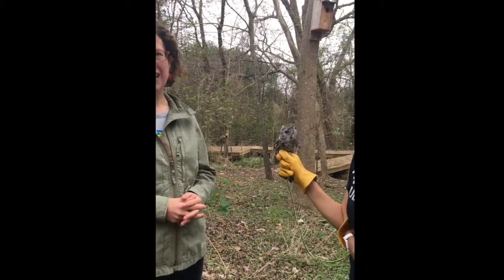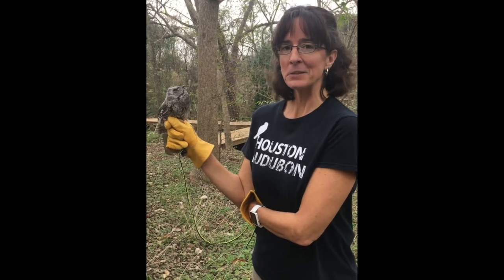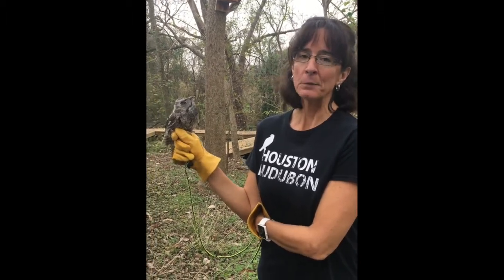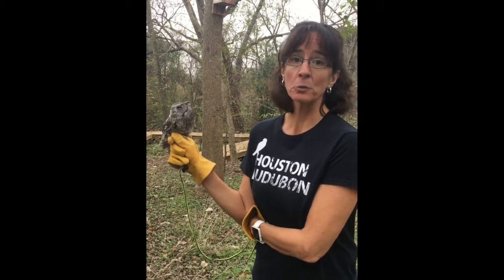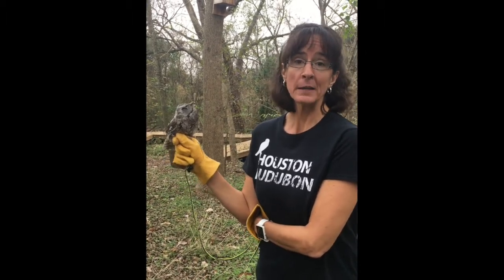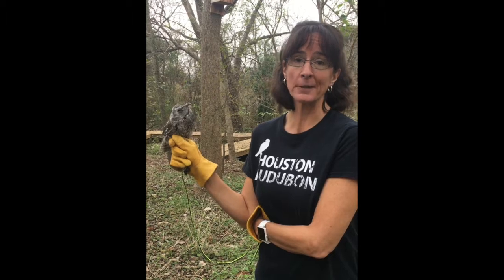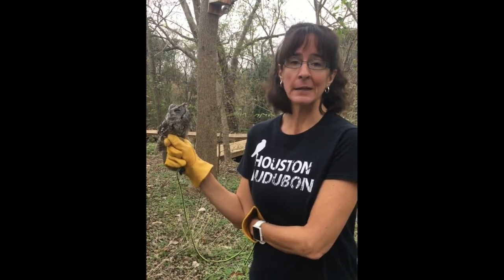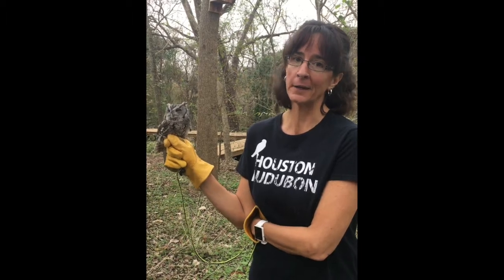At Houston Audubon, we get a lot of questions about owl boxes. So today we have a special guest visitor along with Mary Ann to help us learn more. This is Percy. He's an eastern screech owl. He's about 9 years old, and he was found with a very badly injured wing that was not repairable, so he is one of our education ambassadors. He's non-releasable like our other education raptors, and he helps us teach all around the Houston area.